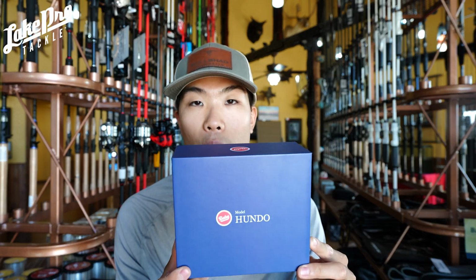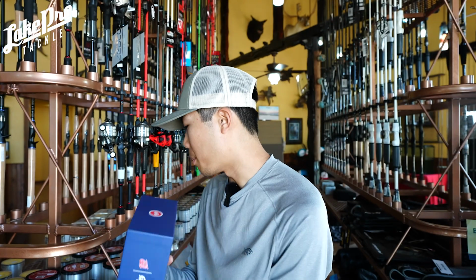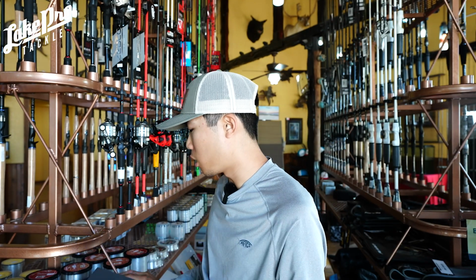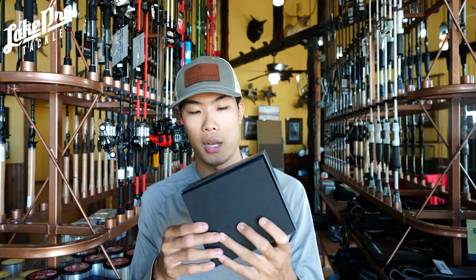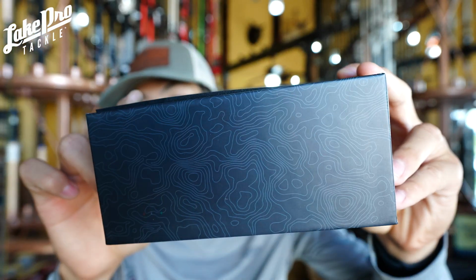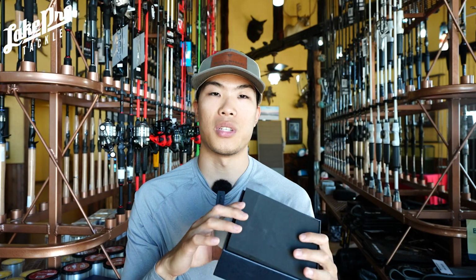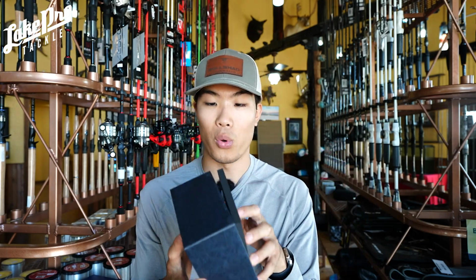But the Baits Hundo, now in stock. We're gonna be doing a little unboxing for y'all. I already took off the top cover here, but we're gonna open up the rest of it. And it comes in this very neat box. You see right here, it's got a cool design on it. Now, obviously, we're not interested in the box. We're interested in what's in the box.